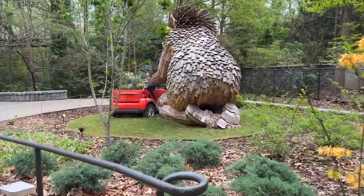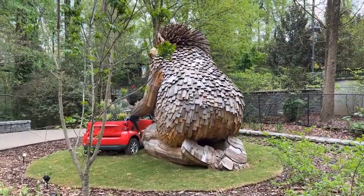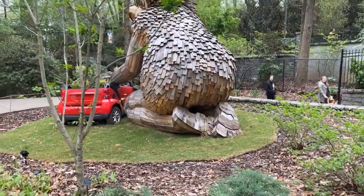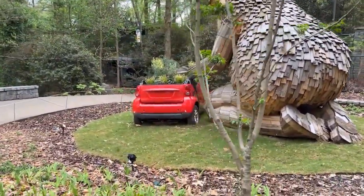Now we have a closer look. Dean likes his hair. We have a closer look at the one with the car. I like all the detail. Like, look at the bottom of his feet. The detail is pretty amazing.